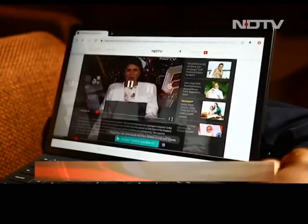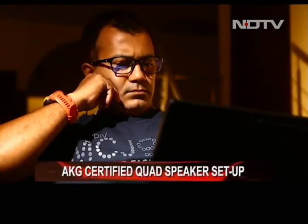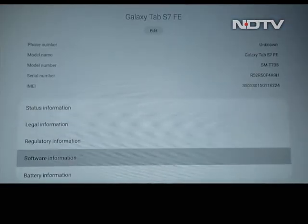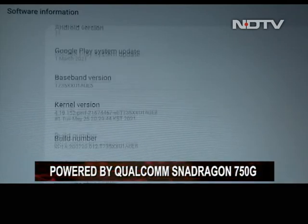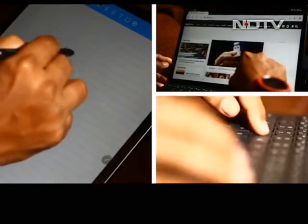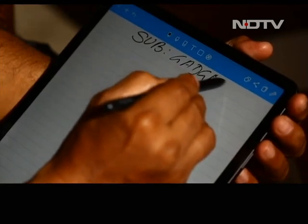Supporting an AKG certified quad speaker layout, the S7 FE is really loud and it certainly performs better than most of its counterparts, including its older siblings. Running on Android 11 out of the box, this Fan Edition tablet is powered by a Qualcomm Snapdragon 750G chipset. A decent chipset for a tablet at this price point, this Qualcomm SoC delivers a fiery performance on the S7 FE. Given the quick boot up speeds, minimal lags and break-free support for most of the applications, we were thoroughly surprised with how much we enjoyed using this tablet.